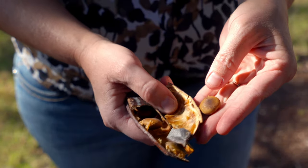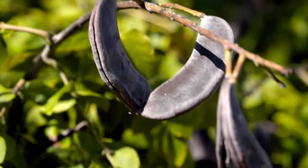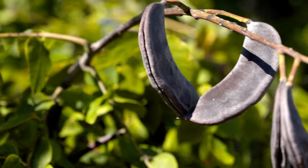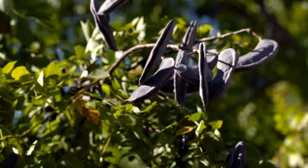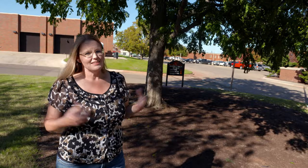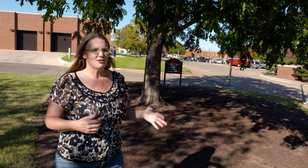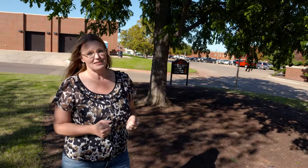You can see this particular tree does have seed pods on it, which actually are really ornamental, especially in the wintertime, giving you some interest in the landscape. They almost have a leathery appearance to them. And this particular one is a female tree, so you're going to get those seed pods. Now, some people might not like those, especially if they're having to mow around them, because they can get quite hard and dull your blades quickly.